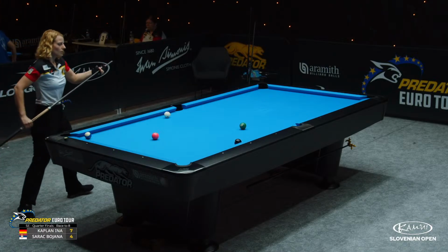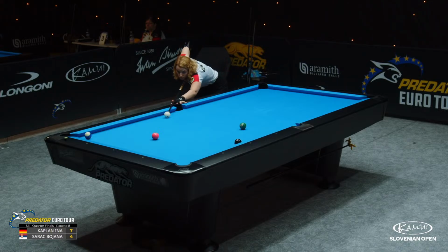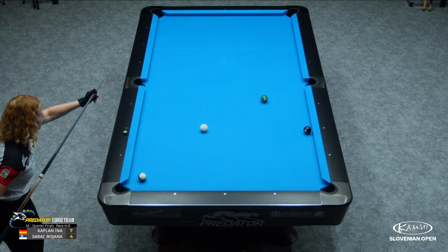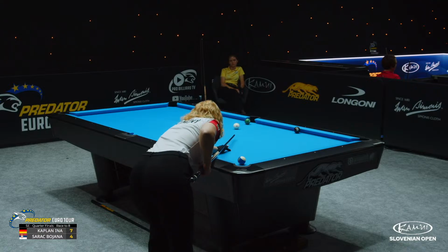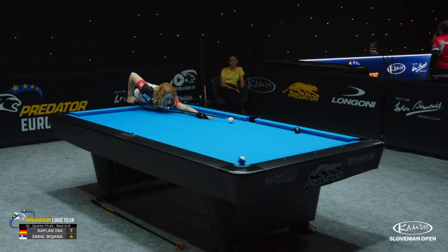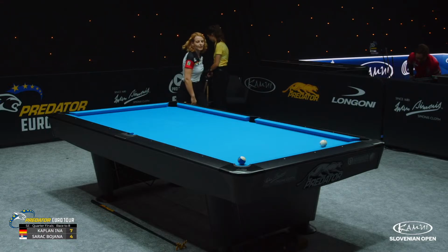She's run a little bit further than she would have liked, a bit closer to the rail than was necessary. This is pretty much the only shot that could go wrong, particularly if she wants to roll it in. But she's done well there. And this is looking grim for Bojana Sarac, who, has to be said, has played really well throughout the match, but this break has not done her any favors. On the other hand, Ina KAPLAN with a very, very strong display, and if she can keep this level up, she'll be definitely one of the favorites for the title.